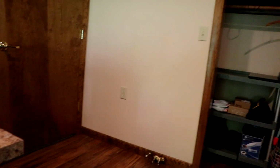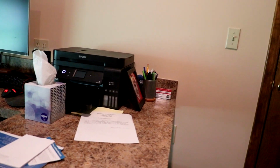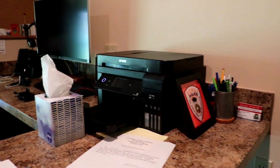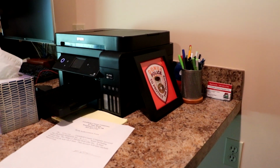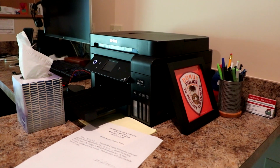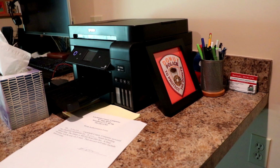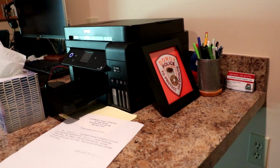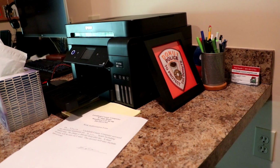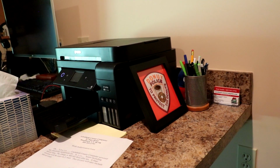Can't really see. Let me get a better shot here. Here you see the printer directly in front of me. And yeah, it's not a Hewlett Packard. What it is, is an Epson EcoTank. The Epson EcoTank is an inkjet, but it does not use cartridge-based ink. It uses bulk ink. Ink that you can buy in just a regular old bottle. You purchase the right colors and you dump the ink in tanks and you're good to go.